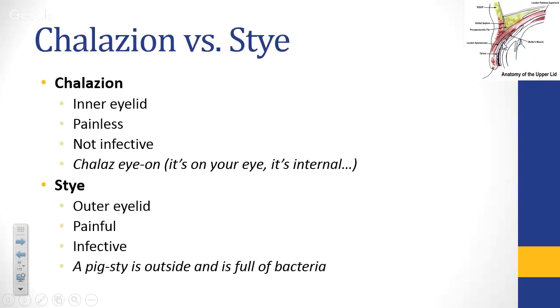Okay, so this is just a comparison. Chalazion is inner eyelid, painless, non-infective. This is also another way of remembering it. So chalazion, it's on your eye, it's internal. And then a stye is like a pigsty, it's outside. Pigsties are full of bacteria, so it's infected.